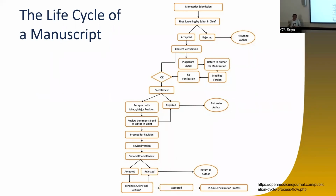Also make sure that you provide the email addresses of those potential reviewers you suggest. Provide their academic address, the edu address, not a Gmail or Hotmail address, so that we can verify whether it actually goes to the right person or not. Those are minor considerations, but they are totally important.